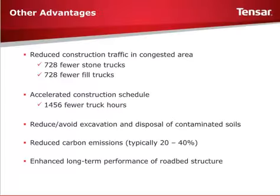There were some other advantages to this design as well. Ports are usually very congested areas. We significantly reduced construction traffic by 728 fewer trucks bringing stone in and 728 fewer fill trucks taking excavated fill out. We accelerated the construction schedule. There were 1,456 fewer truck hours required, so the structure could be built more quickly. Also, in many ports, there is concern about the potential excavation of contaminated soils. By reducing the amount of excavation, we reduce the risk of excavating and having to dispose of contaminated soils.